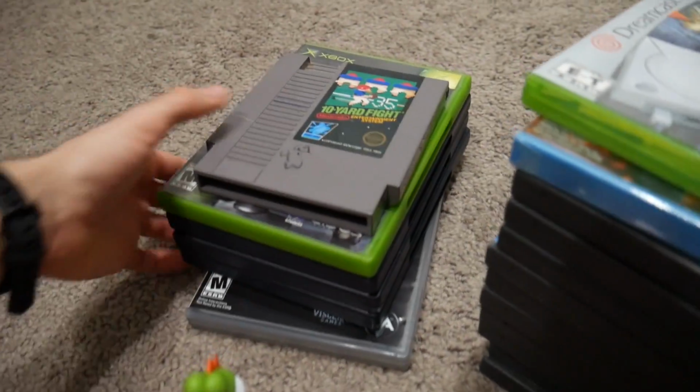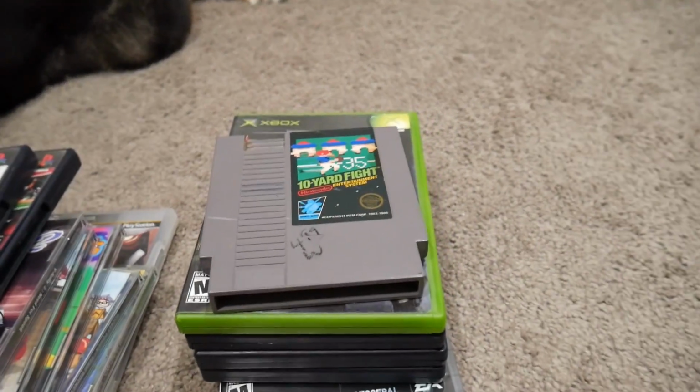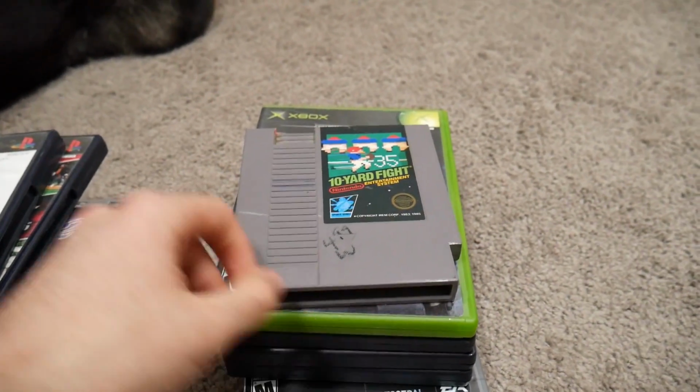So right here, I ended up getting another stack of games. Got another stack of games here. So these are a few other thrift shops I end up going to.